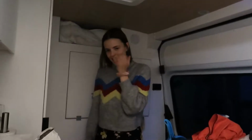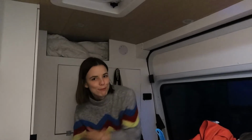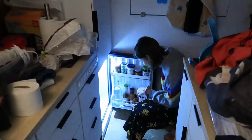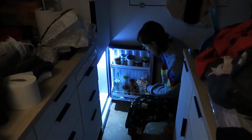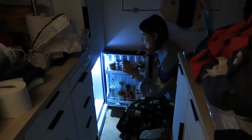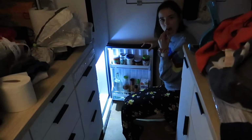Nice. And now it's time for a midnight snack, maybe, from our luxurious fridge. Ooh, that's bright. We have some oat milk, mayonnaise, peanut butter, we have some ginger. Mmm.